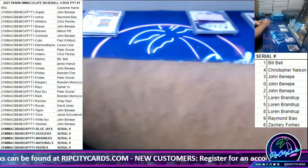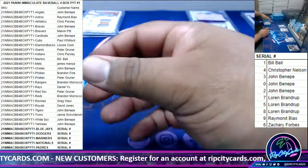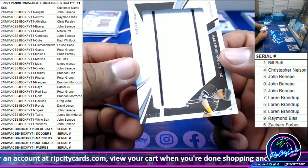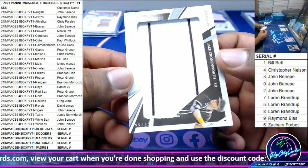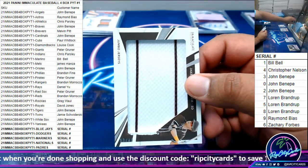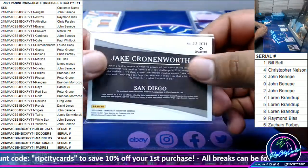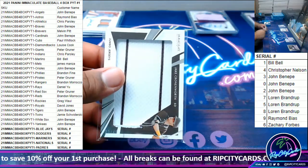Box number two. Another Cronenworth for the Padres. This one's 33 of 49. So this goes to the three spot. The three spot. Well, TCU. There you go.